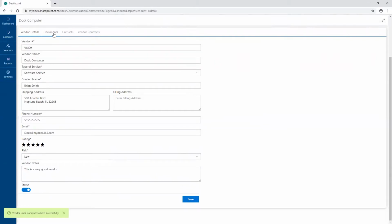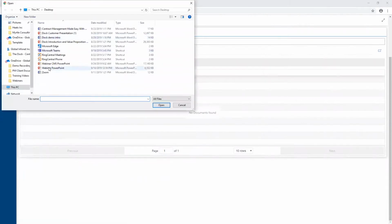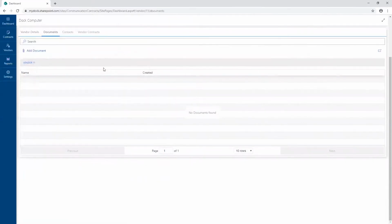So we can save that. If we want to add documents associated with the vendor as well, we could do that. You simply click the Add Document button, and that'll populate here. You can click this button to view the document, and you can also erase the document right here. And you'll be able to search through the documents if you have quite a few of them as well.